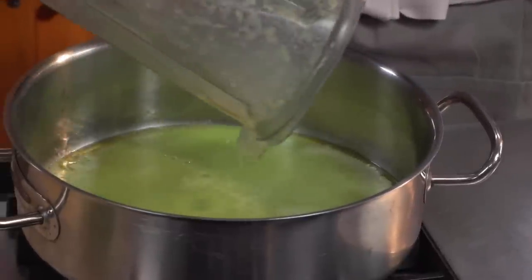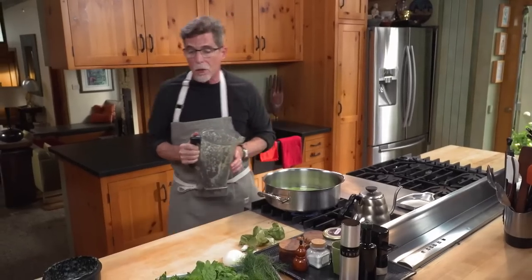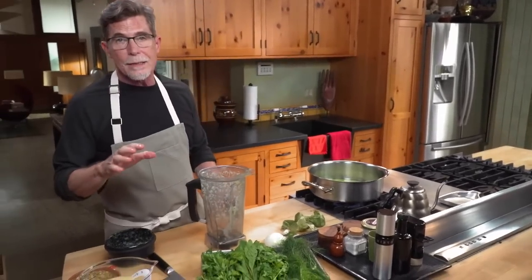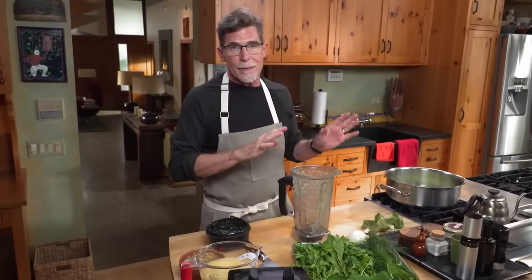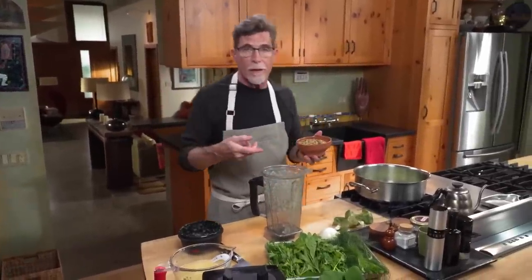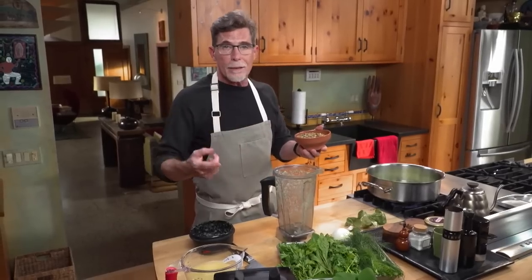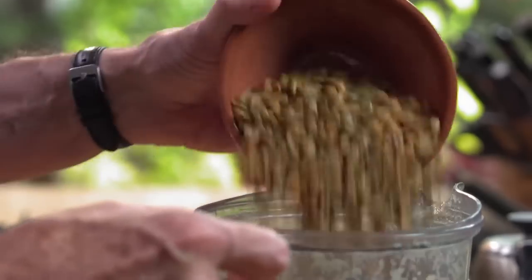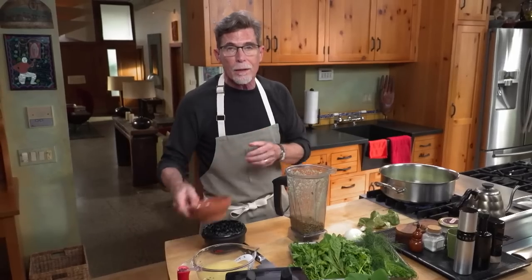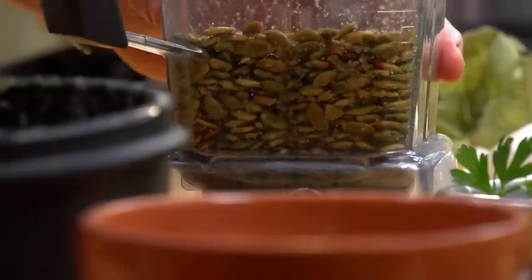You hear that crackle? Now, while that is starting to cook, I'm gonna make the pumpkin seed blend, the puree, because that's what makes this dish so incredibly delicious. So I've got some toasted salted pumpkin seeds, the kind that you could find in the snack aisle of your grocery store. So we've eliminated the toasting and salting step. I'm gonna put those directly into the blender jar that we used for making the tomatillo puree.